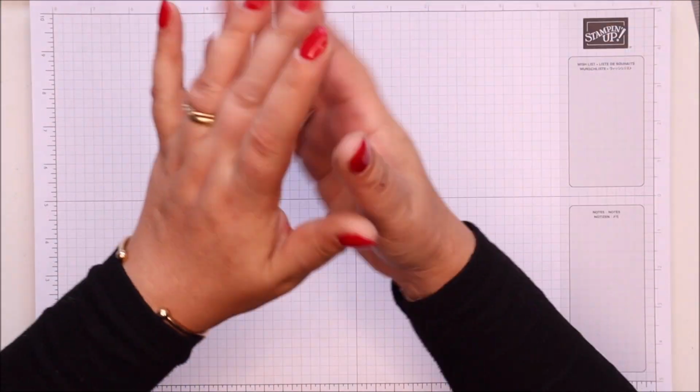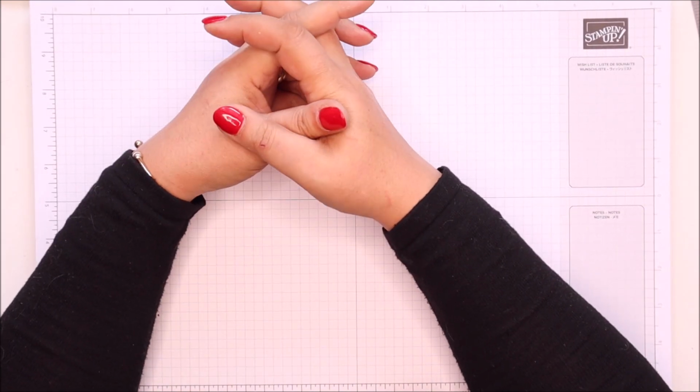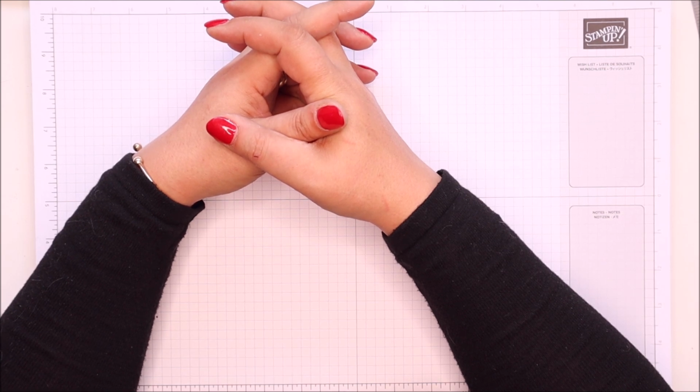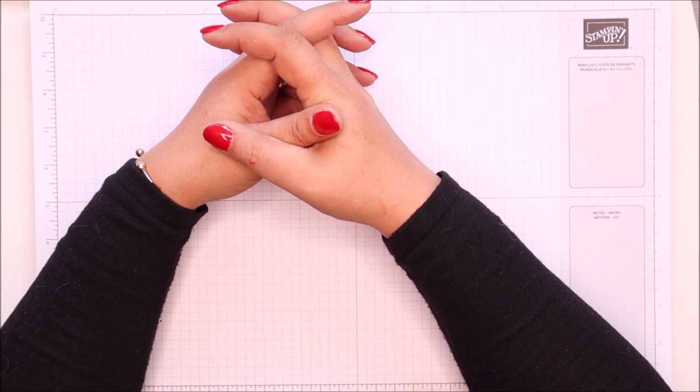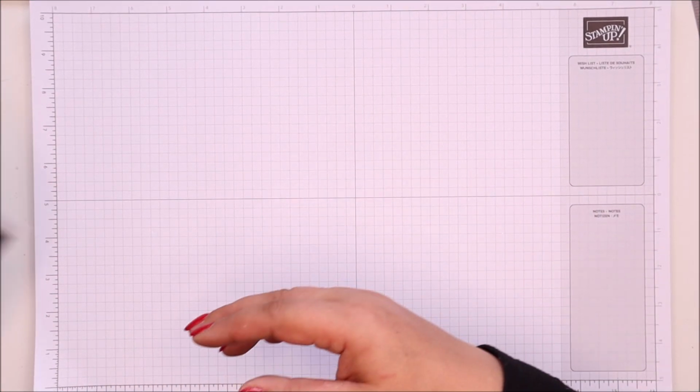The next one is one called Textures and Frames, and I really want to show you what it looks like, except I managed to forget to order it, and I ordered quite a lot of paper because I had a big pre-order and somehow missed that one stamp set, but I'll be getting it again. I'll be doing another order.